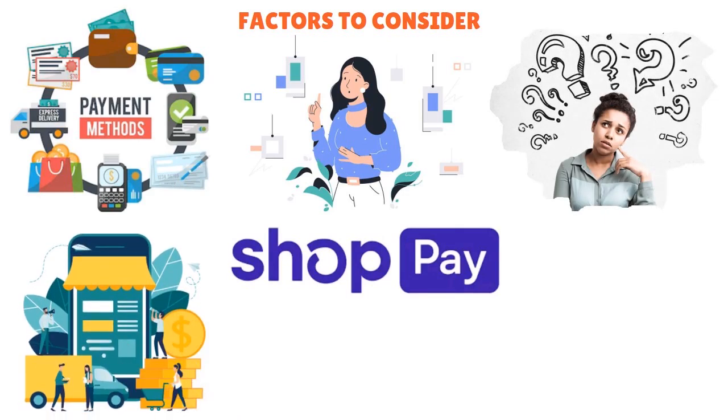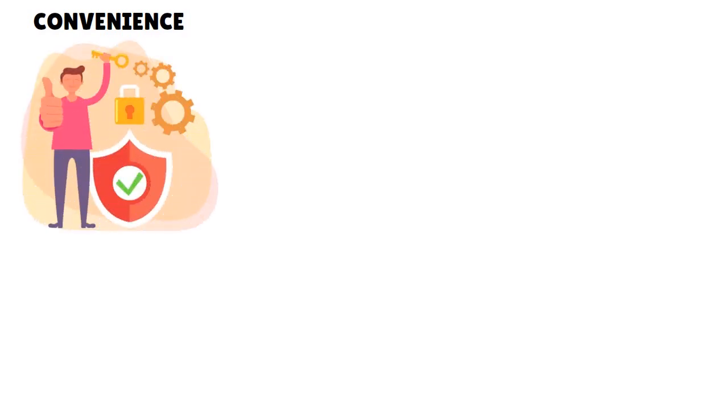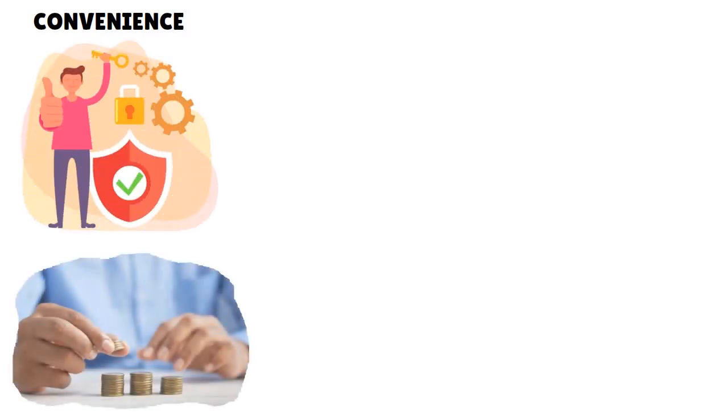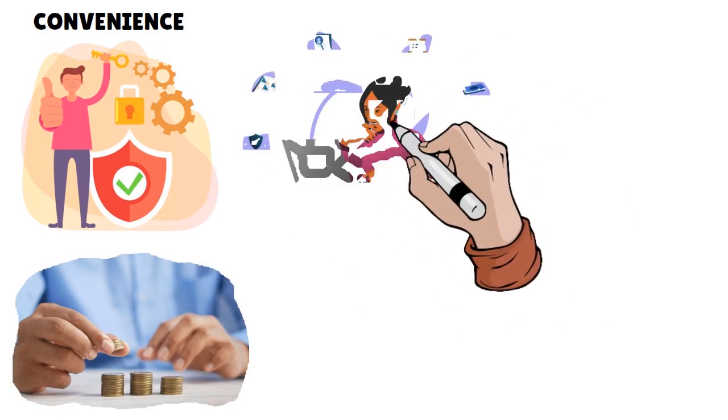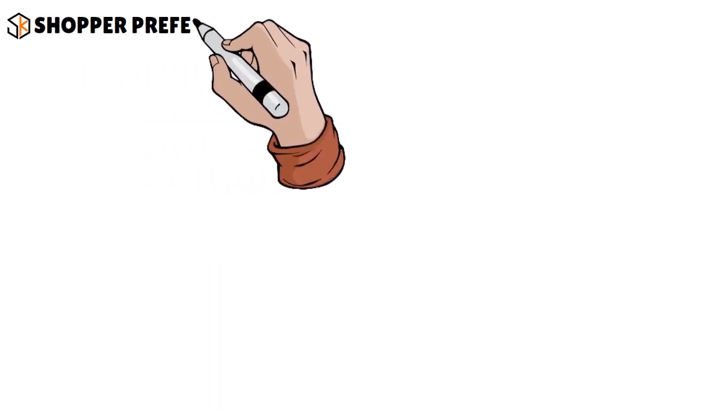As a seller, you want to offer your customers convenience, that's for sure. You want to offer them security, but more importantly, you want to offer them affordability, right? This is an important element to think about. Now, how do you actually choose whether you're convenient, secure, or affordable? Well, you want to look at shopper preferences and market standards.